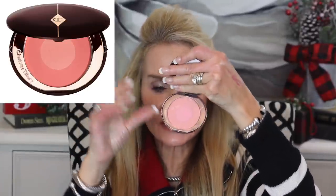And this camera is not doing this justice at all, but I'll try to show you what it looks like. It's just an absolutely beautiful, beautiful kind of pinky, peachy tone there with a little bit of a shimmer. I mean, tiny bit. But oh, it is a beautiful, young-looking, fresh, romantic-looking color, I think.